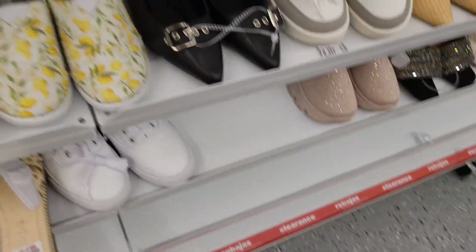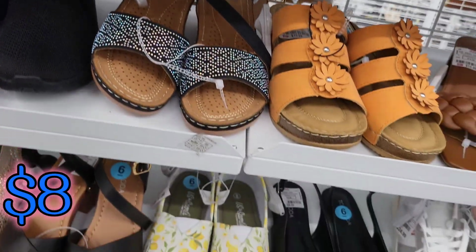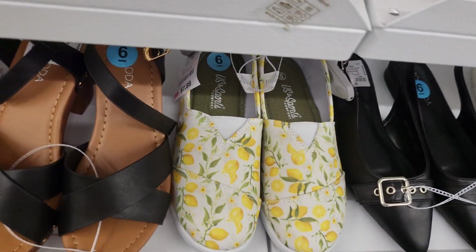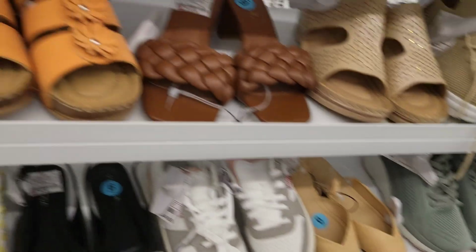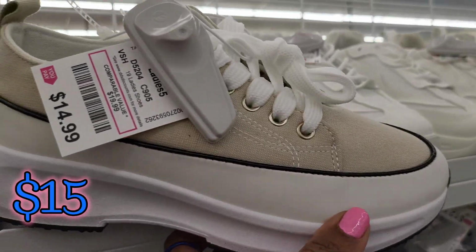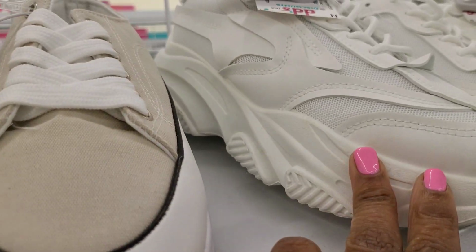And these slides have the gold studs. They're like the Hermes look-alike sandal. And those are cute. While I'm not big on the color, those were kind of capturing me a little bit because of the studs, even though they were gold studs. And y'all know I'm more of a silver girl. And these $15 sneakers kind of put you in mind of Converse.